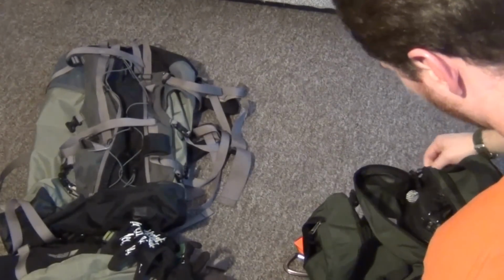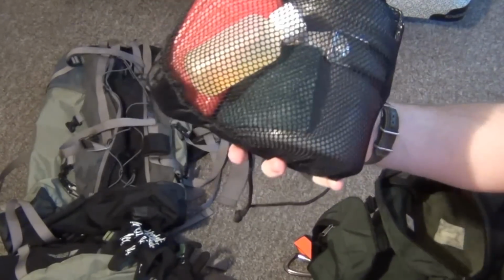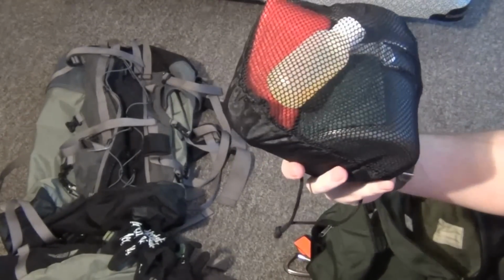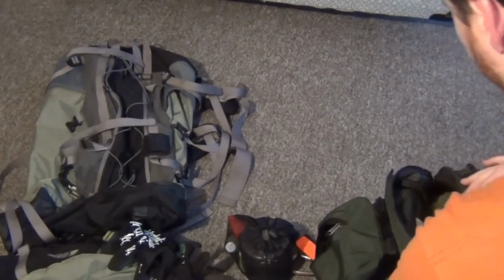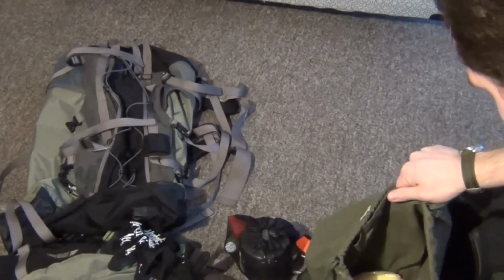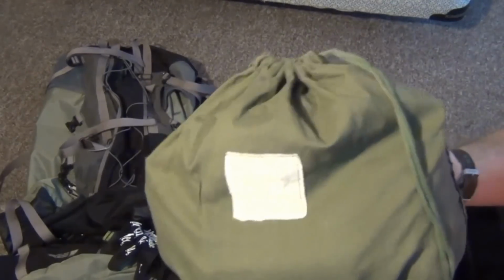And in the top of it, we have the cooking kit. You guys have seen this before. There's a fuel cartridge in there, MSR Pocket Rocket, aluminum pot, some dish soap, and cutlery and stuff like that. In this bag here, it's sort of fire kit, medical kit, that sort of stuff. I like this. I got this at a military surplus place in Seattle.